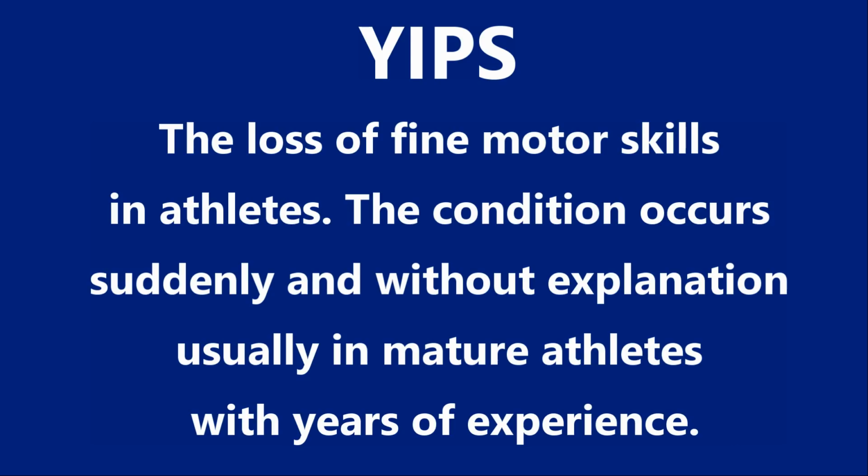Now, if you're having issues with your pickleball serve, it may be a case of the yips. Yips is pretty prevalent in my old sport of golf. It typically shows up in mature athletes in the short game, either putting or in chipping.